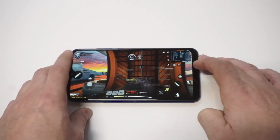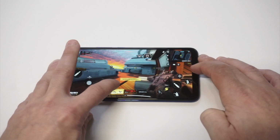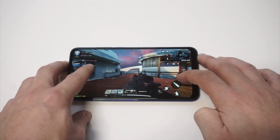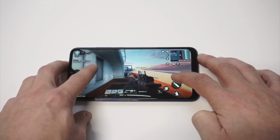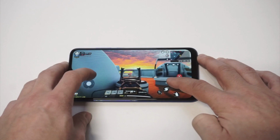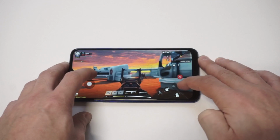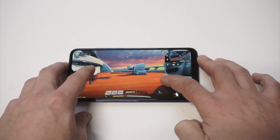Oh, nice. Double kill. All right, we're on fire right here. Let's use that UAV. All right, we need 5 more kills. Oh man. Guy was trying to snipe me. Idiot. Shoot.